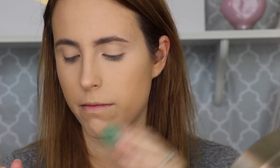Okay, so next I'm going to go in with some bronzer. This is from Physicians Formula, and it is their Butter Bronzer, and you can get this at basically any drugstore as well. It's about $11, but it smells amazing, lasts forever. It also comes with a mirror if you flip it up, and a brush, but honestly I don't use it.